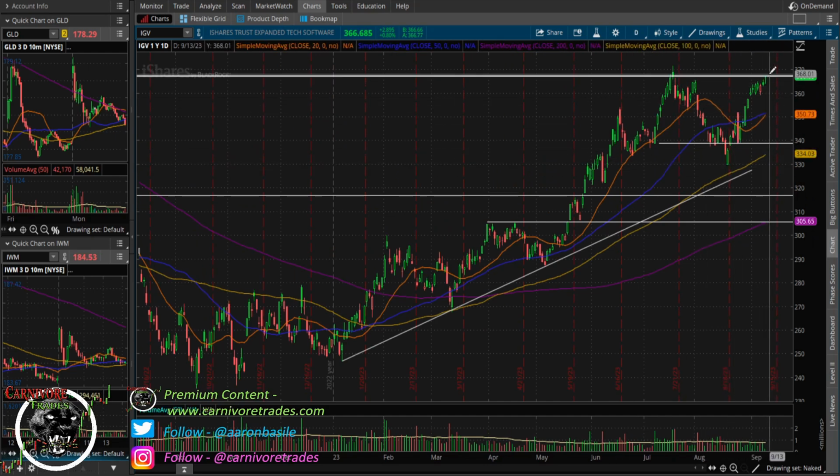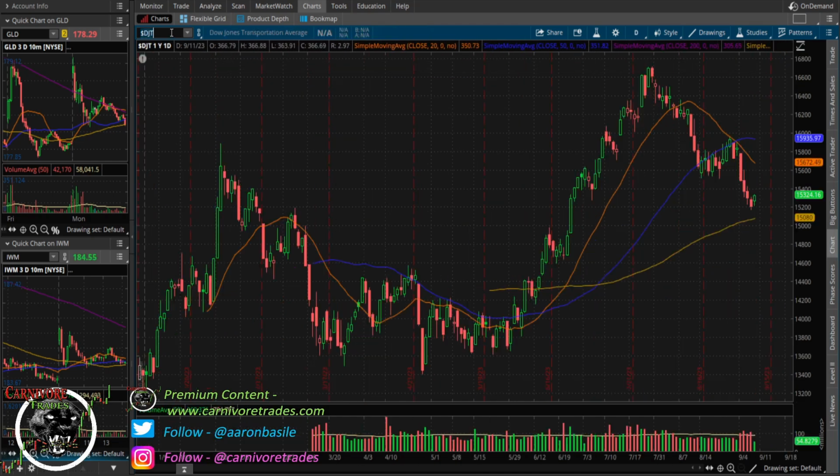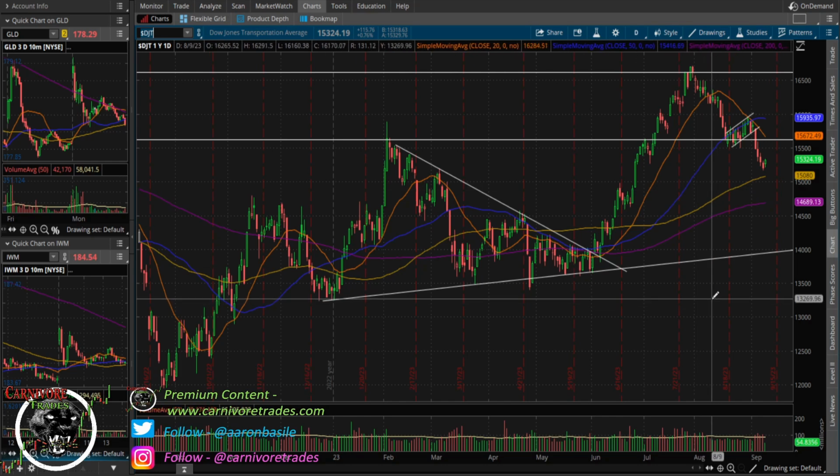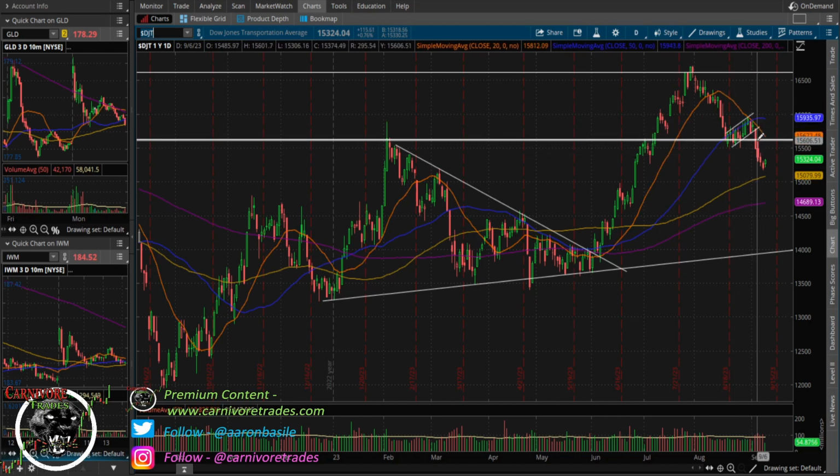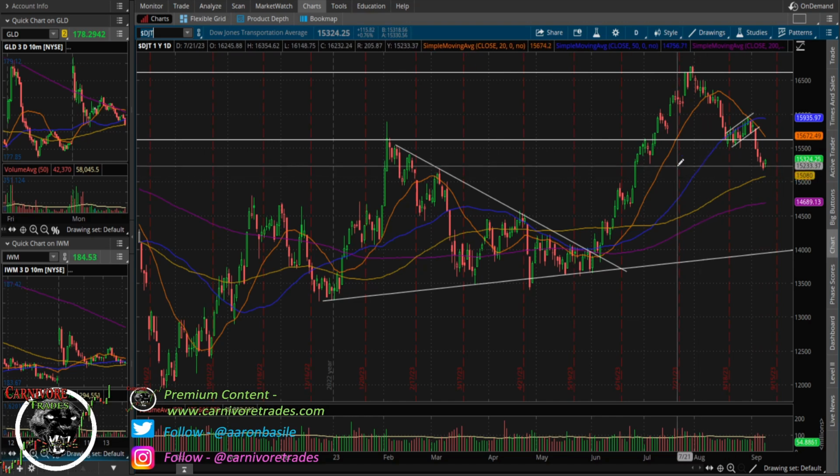It's up pretty nicely here in the last 2-3 weeks, but cloud's still holding up really well, and that should be respected. Dow Transports had a breakdown last week. So again, we talked about this bear pattern on last week's video, and I said this is setting up a bear flag, and we've continued lower. So 1, 2, 3, 4 days. Close out the week very soft.